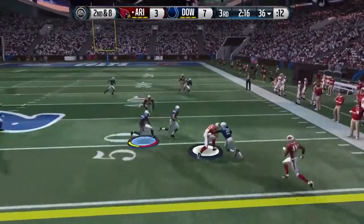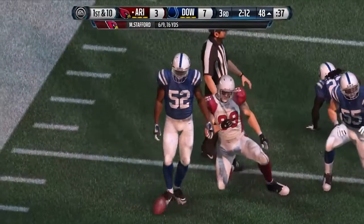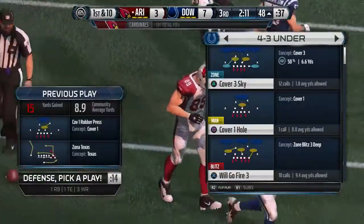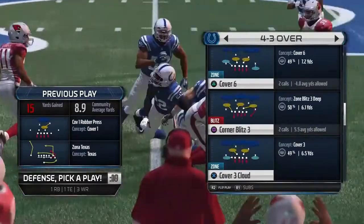He's looking to the right here on this throw. And they advance the ball onto the other side of the field. The Cardinals did a good job that time picking up the first down. Let's look at the situation. You're behind just by a few points in the second half.